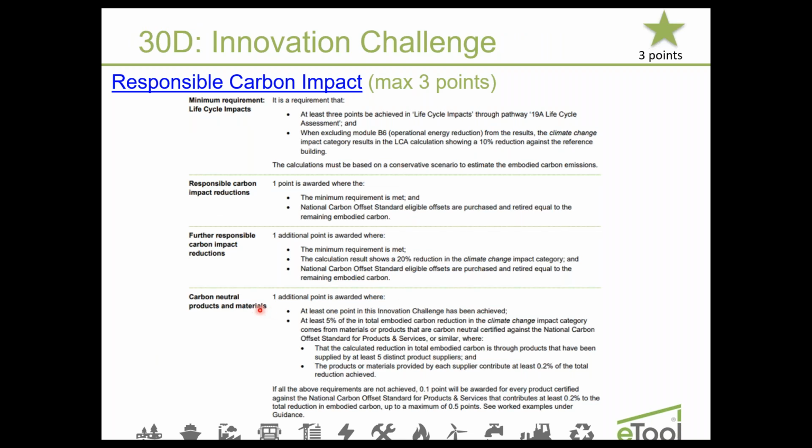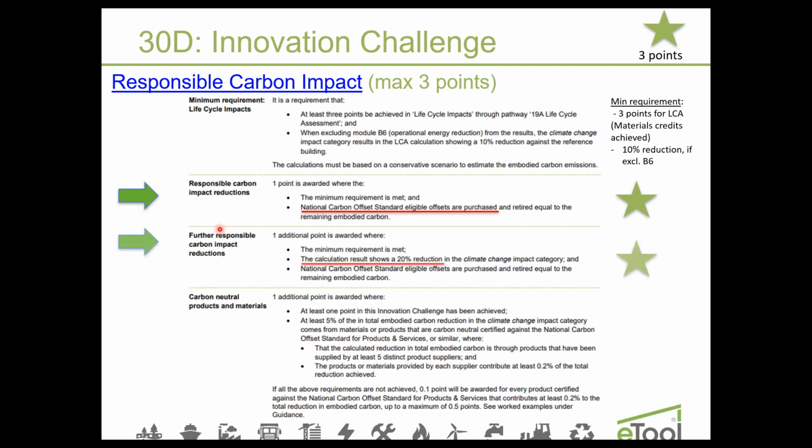So the second innovation credit related to the LCA is number 30D, named Innovation Challenge or Responsible Carbon Impact. And as the name stated, it is about reducing carbon impacts. So the minimal requirement is that you need to get 3 points with an LCA and demonstrate 10% embodied carbon reduction. Right, so this is just a minimal point, and the first point you're getting, we'll concentrate on this one first.